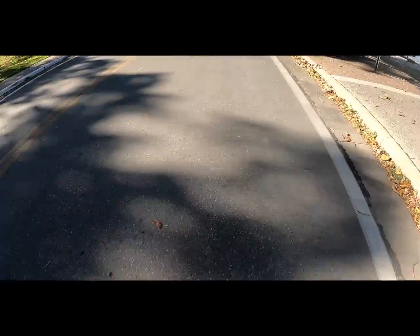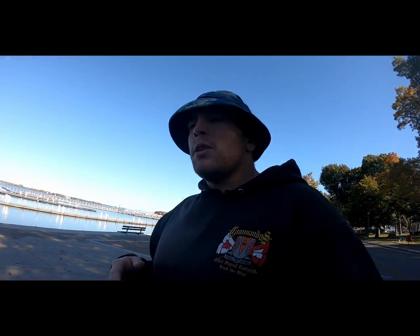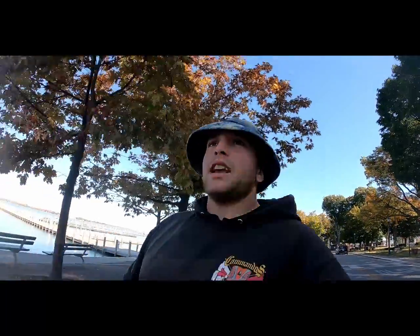Like sewer grates, pretty much anything. A grass patch in between sidewalks, that can be considered a street gap too. But you got to be careful where you find your street gaps and all the areas that you skateboard at.